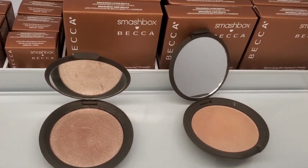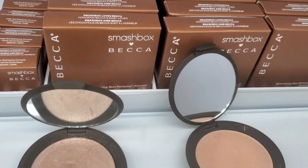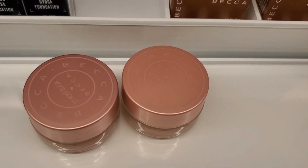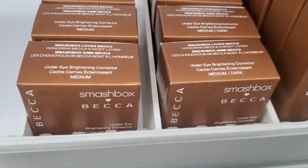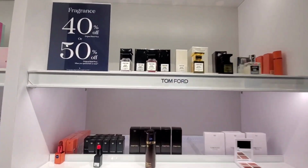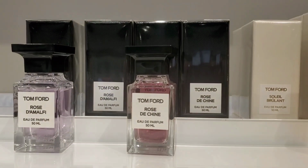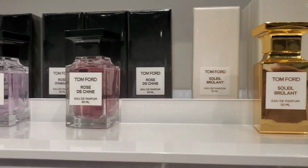Also for Smashbox, they had the Smashbox Love Becca collection, where I found these shimmering skin perfectors in two different shades. Also this under eye corrector, which is quite popular from them, in the shade medium and the shade medium dark. This is what they had for Tom Ford. Some of their fragrances were for 50% off and some are for 40% off at this store.